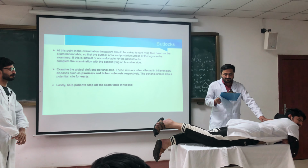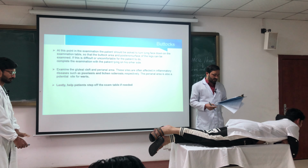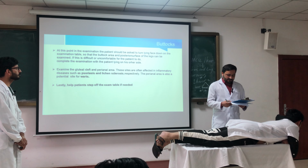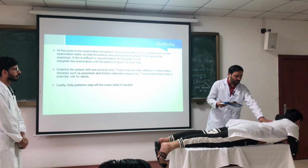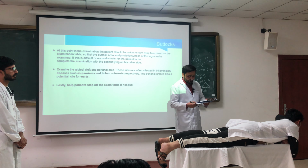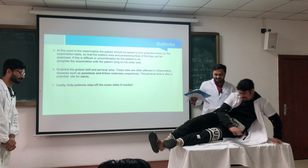Here I want to examine the gluteal cleft and the perianal area, because these are the common sites for inflammatory diseases such as psoriasis and lichen sclerosus. From the back, I want to see the melanoma. I see there's no melanoma or any perianal disease. Okay, Dr. Tahir, you can get up.